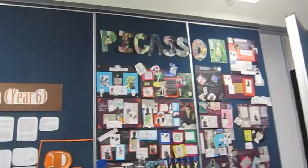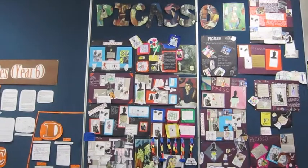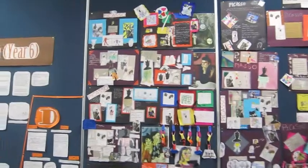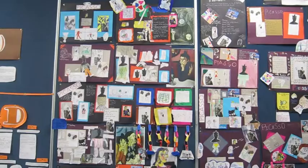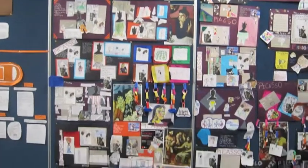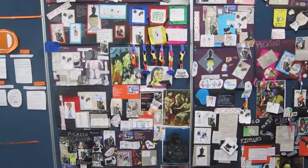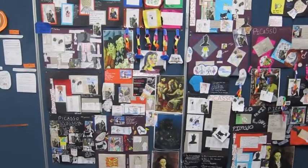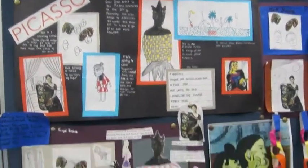This was an art project based on an exhibition that we went to as a class, looking at Picasso. The students had work to fill in while they were at the exhibition. But when we came back to school, they had to turn it into some sort of meaningful poster, writing information down, drawing. So yeah, it was really nice. A nice day with the kids.